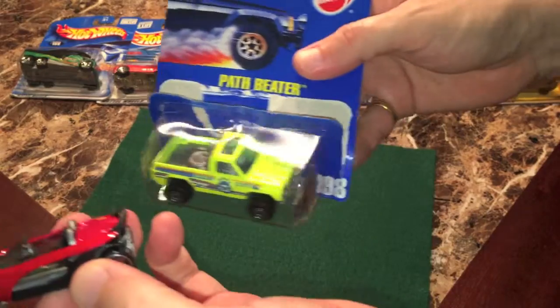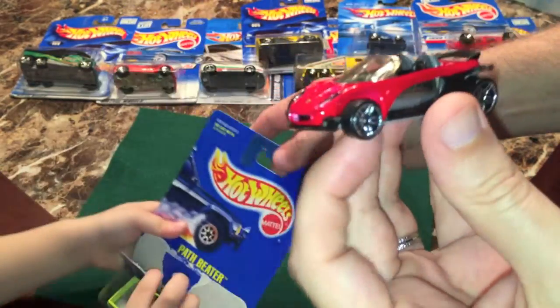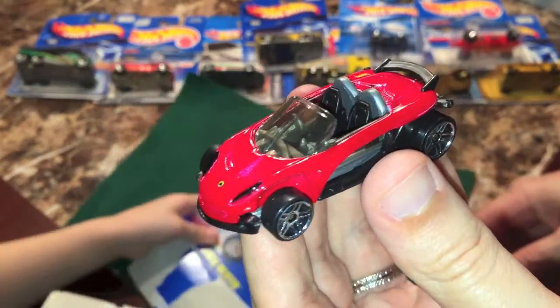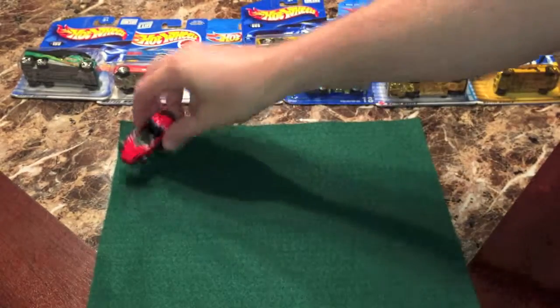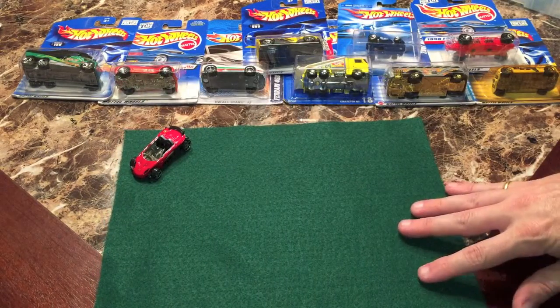All right, bring them over this way here. Here, I'll show. You open this one here, I'll show them off. Why are you doing that? There we go. Nice.